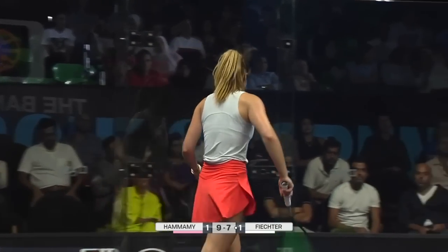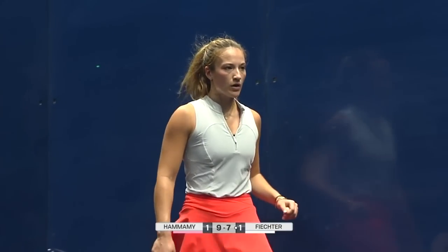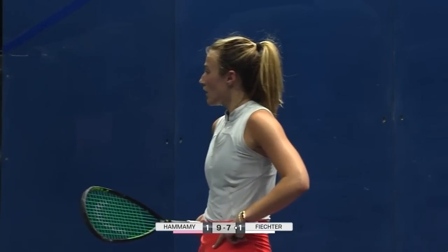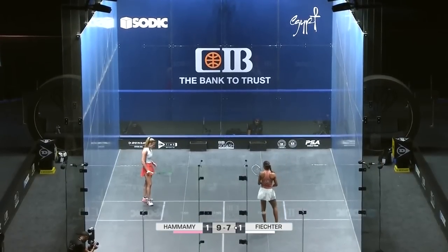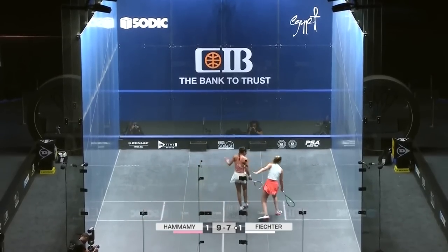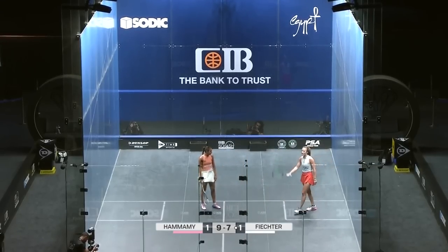Like I said, this is the first time they've played on the PSA World Tour, and El Hammamy is getting stuck. When there's time on the ball for Fiechter, variations are coming in. She's laying in that beautiful tight ball. It's giving her the opportunities. Floor to sidewall. It's the hold, and she's played absolutely every shot there is to play from the same position. No let.